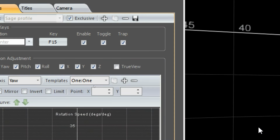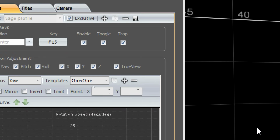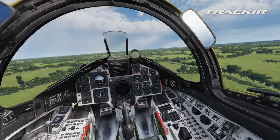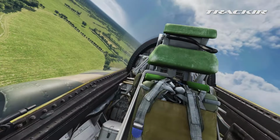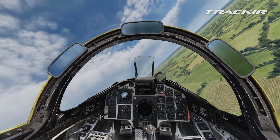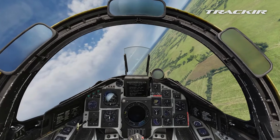One really important thing that sets the two apart is the TrueView option in TrackIR. TrueView is a software toggle that makes controlling your 6 degrees of freedom so much more intuitive. It essentially aligns your positional adjustments with the rotation of your head. It's really hard to describe in words, so I'm just going to demonstrate.